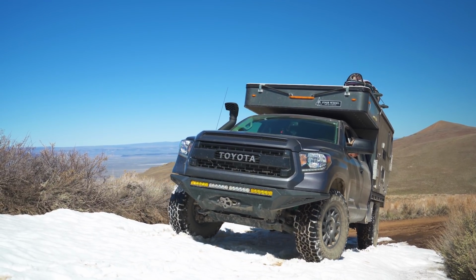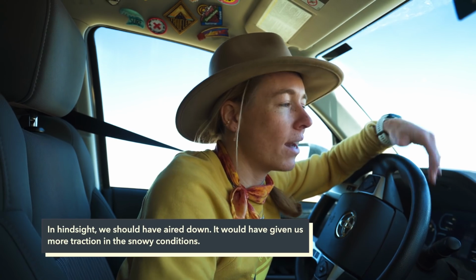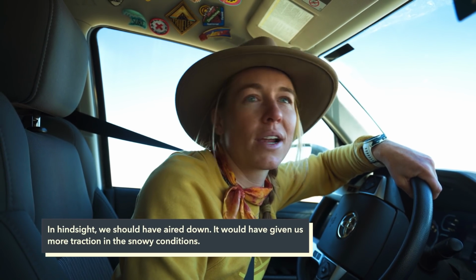Well, that was a huge buildup for effectively nothing. I guess at the end of the day, the decision was not ours. And again, we're heavy, we're big, we don't have mud terrains or snow tires or chains or spikes or anything like that. So unfortunately, today was not our day to do this trail, but since we're commuting, let's go ahead and see if we can find another trail to take down on our way north.